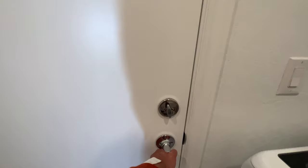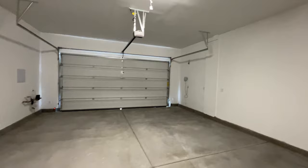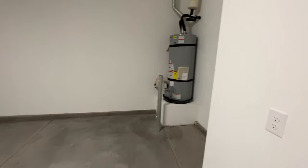Okay, this is the entrance to the garage. It's a two-car garage, very tall ceiling. Okay, so now the only thing is it's a tank water heater, right? But if you don't need the tankless, definitely this still works.